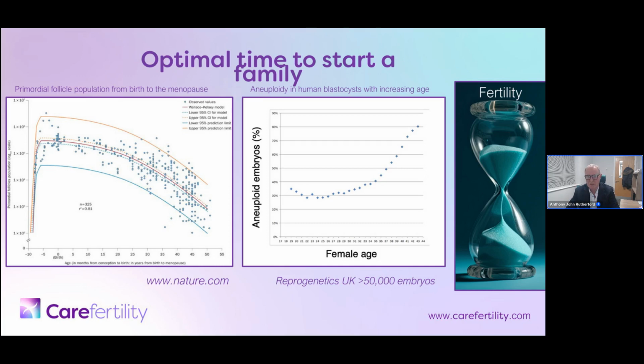So you can see that the aneuploidy rate increases with age. So by the time you reach the age of 40, 66% of your embryos will be abnormal. By the time you reach 42, 78% are abnormal. And therefore, your miscarriage rate will increase, and the chance of you getting pregnant and having a healthy baby will fall.